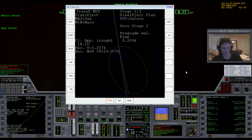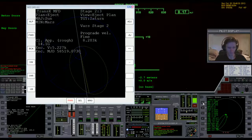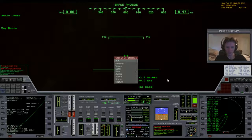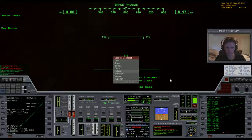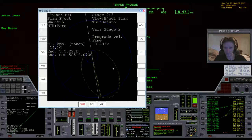In fact, let me even do this. Let me start thinking ahead, because I'm not going to plan on getting into a tight orbit around Saturn. So let's just kind of find out now. Let me set that aside for a moment. Let me reference Saturn. And let me target Titan. That's going to be the planet we're going to go for, or the moon we're going to go for. And it orbits Saturn at... Actually, I guess I can't tell at this point. Alright, we'll figure it out later. Never mind on that part then.